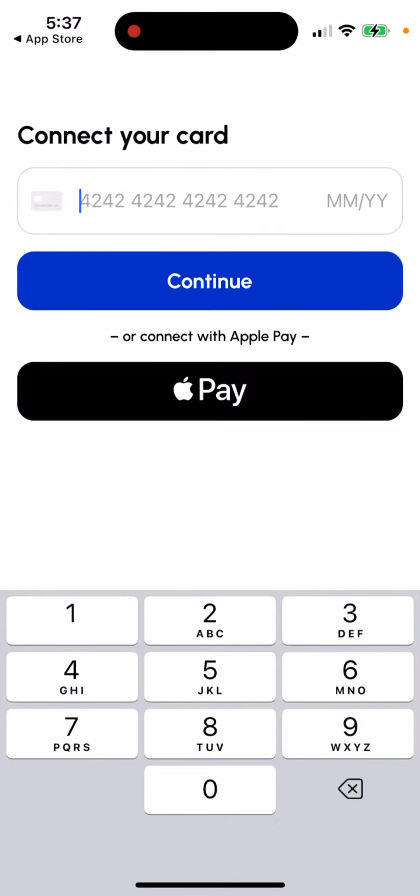And then you can just connect your card, either with Apple Pay or just with your number. And then this app will automatically identify subscriptions like Netflix, Spotify, Apple TV Plus, Disney Plus, whatever. And then you can cancel subscriptions from here, or you can even get refunds. So that's basically the idea.